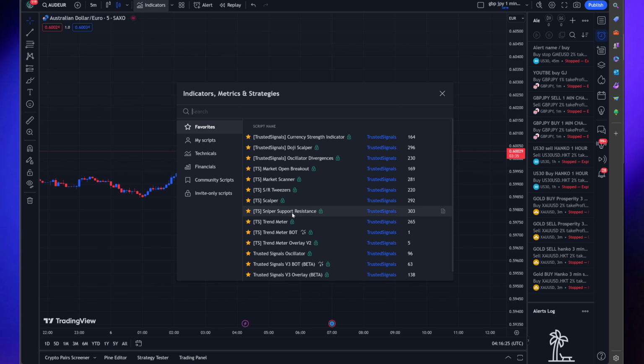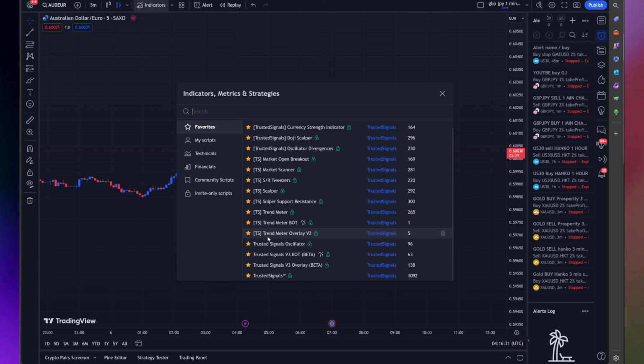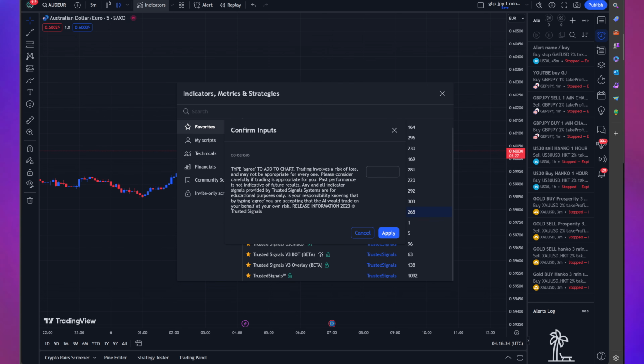Market Breakout, Tweezer Scalper, Support and Resistance. We can go ahead and go into the trend meter. All right, the trend meter is a crazy, crazy tool. And we're going to press agree on this one.